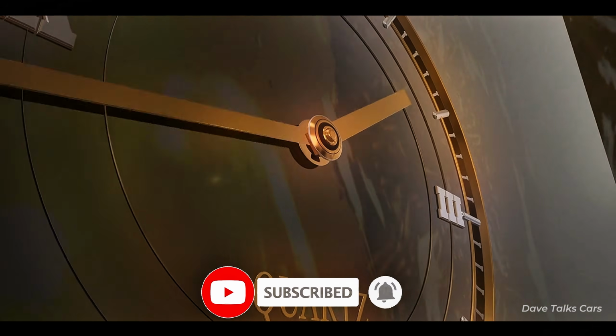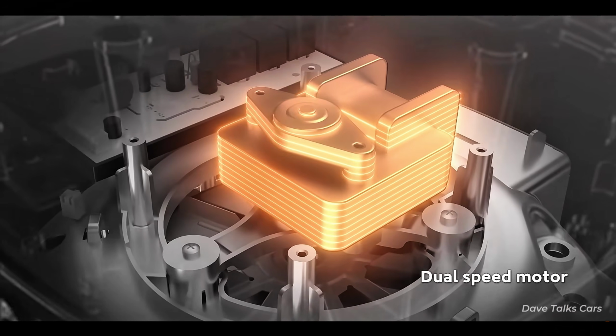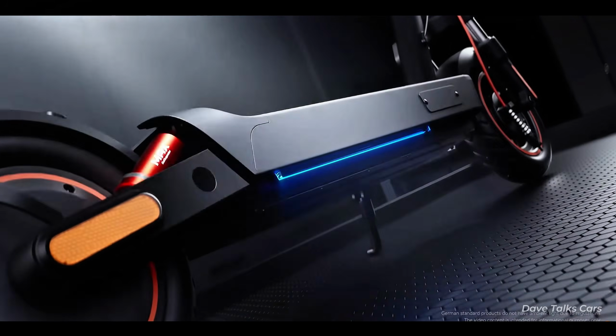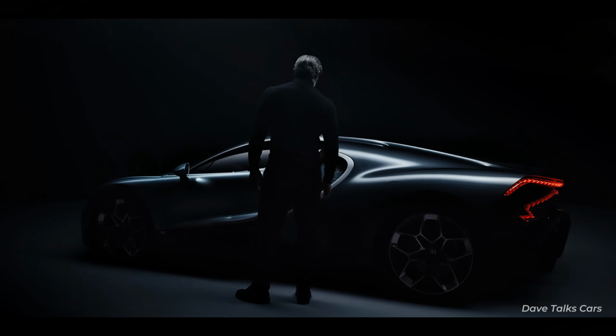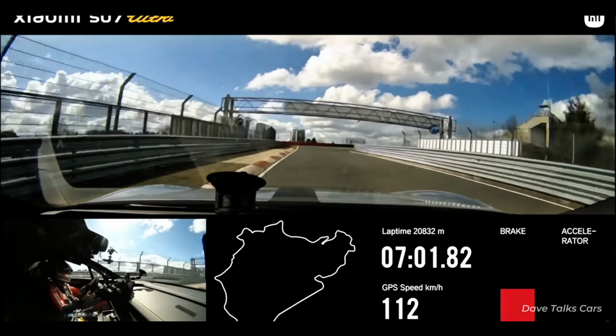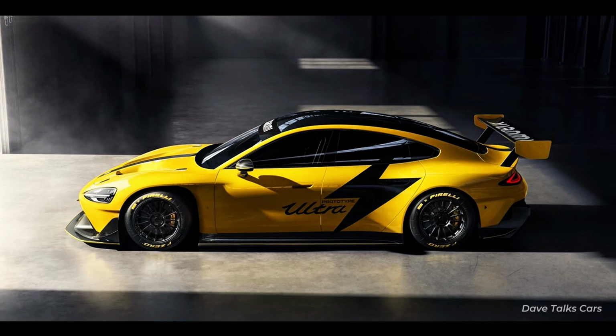Here's the setup. It's 2021. A company famous for smartphones, air fryers, and electric scooters walks into a boardroom and says they're going to build a car. Not just any car, a car stiffer than a Bugatti. A car where the chassis is cast, not welded, in under 2 minutes per section. A car that will lap the Nürburgring faster than a Porsche. The room laughs. 3 years later, nobody is laughing.